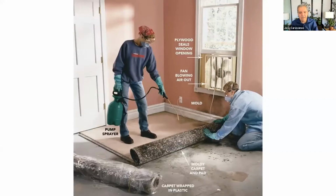Now this picture, and I got it off the web, I said, well, this has got a lot of lessons here. I like the idea that plywood is sealing the window and air is blowing out. You use plastic, so they're getting a lot of ventilation in here. Of course, air going out has to come from someplace, so I'm not quite sure exactly where it's coming from.